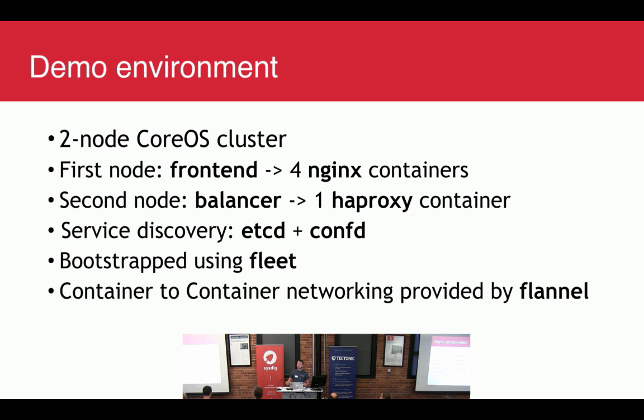This is going to be a simple web application made of a 2-node CoreOS cluster. On the first node, which I will call front end, I have 4 NGINX containers that are just serving static assets, so not much going on. In the second node, which I call balancer host, I have 1 HA proxy container that provides a single entry point inside the application and essentially forwards and distributes all the HTTP requests towards the 4 NGINX containers.